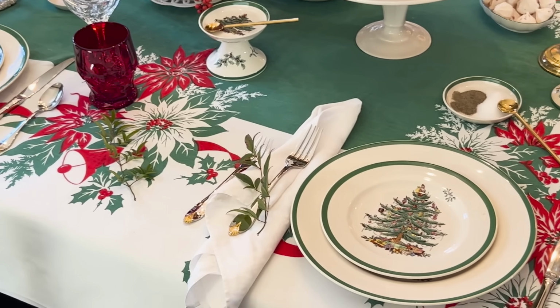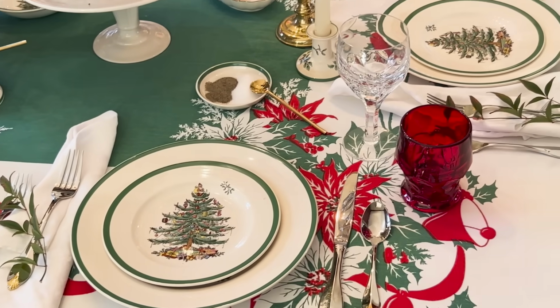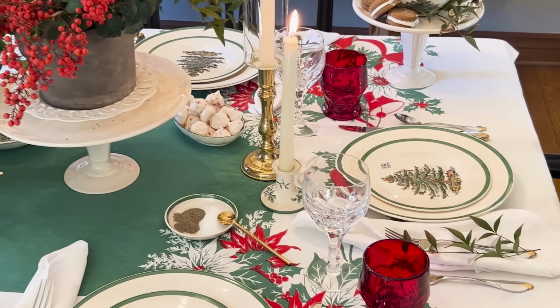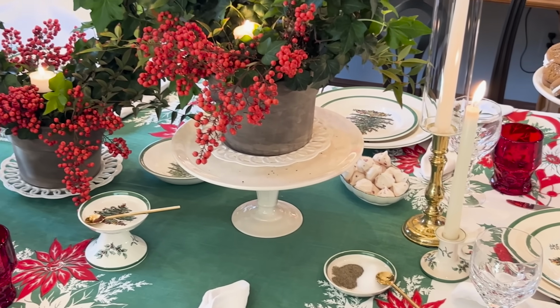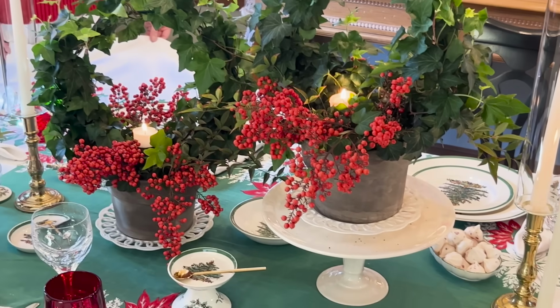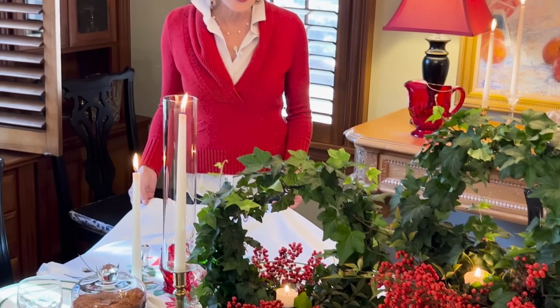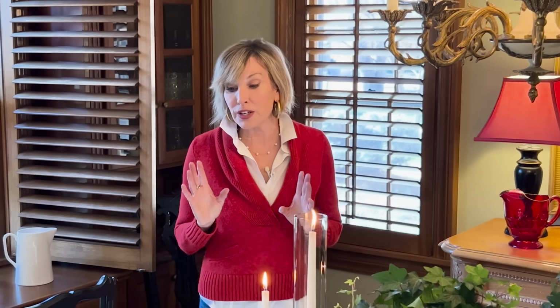When you are setting your table, do your linens tend to be more vintage and inspired by the past, or more modern and inspired by a more contemporary vibe? So this one definitely is an homage to the past. It's really old-fashioned looking. Again, I'm going to say 50s and 60s. It's got poinsettias on it, bells, classic Kelly green and Christmas red colors. And that was my starting point.